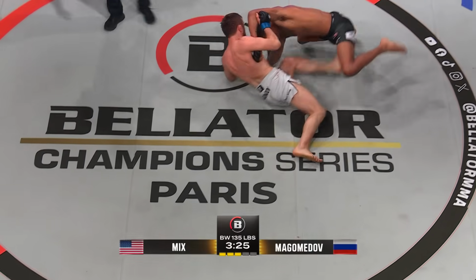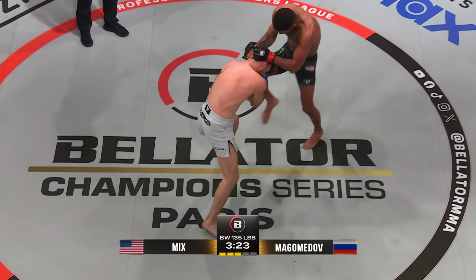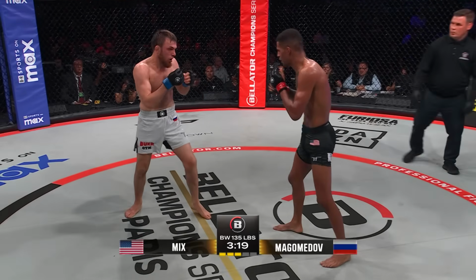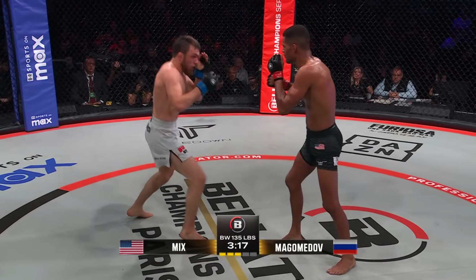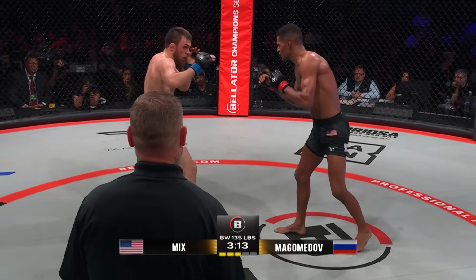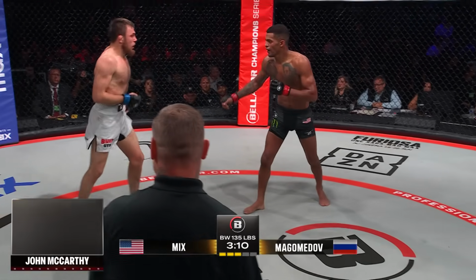Steps over, tries to clear the leg. Good scramble from Magomed, who takes a knee as he stands. Beautiful timing on the knee. Patchy Mix showing great understanding of the rules. As soon as Magomedov has 2 points of contact on the mat, he throws that knee.